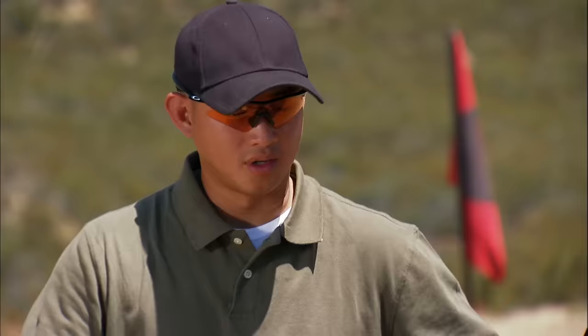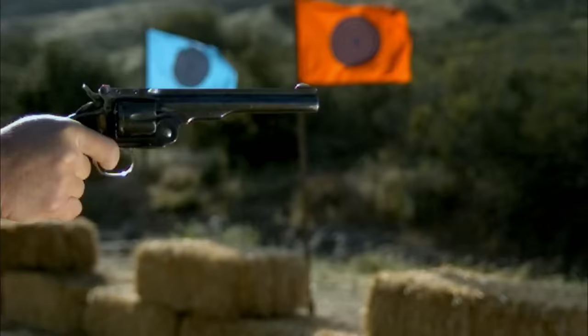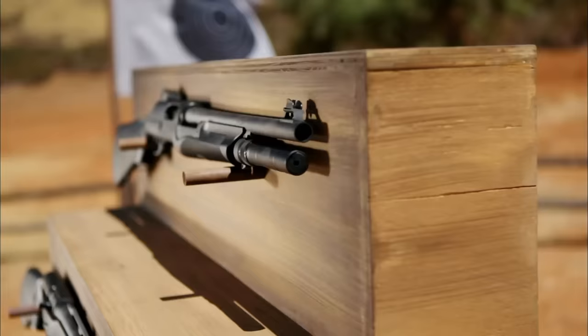All right. Come on, I know a shortcut. We're looking at 3 Benelli shotguns, the M4, the Vinci, and the Nova. But before we get back to the range, some essential bullet points.